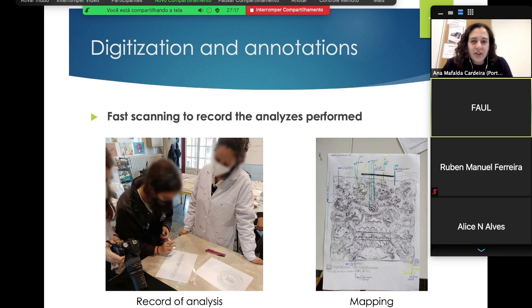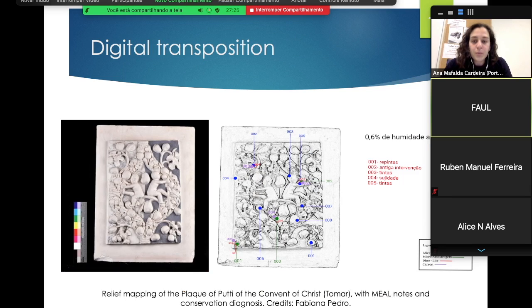Then the digitalization and annotations, as you can see, the students did them themselves after they used this kind of mapping with just an Android. This is an example that first they did it at the workshop, handmade, and then they did it on the computer, with every problem, conservation and analytical, and the analytical analysis that they did and where. And this is kind of interesting.